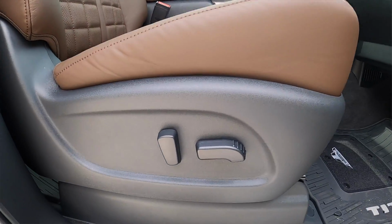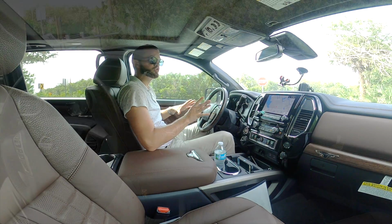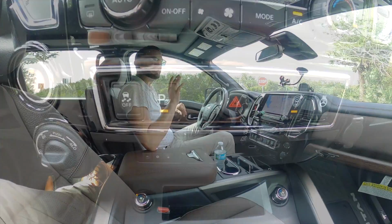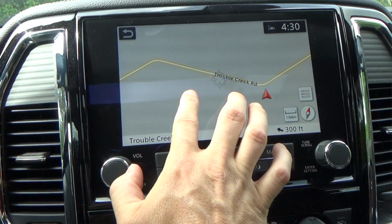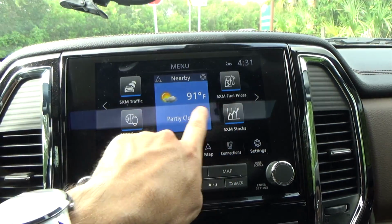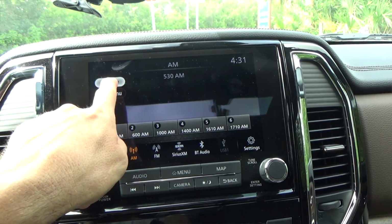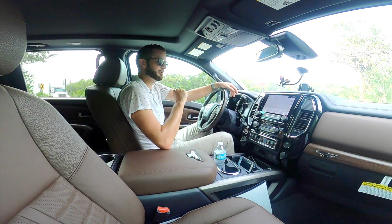I do like the setup. Everything is very easy and intuitive. You don't really have to do too much. So you're going to have a dual climate control. You're going to have the 9-inch touchscreen with navigation. So we have your pinch, we have the swipe, Apple CarPlay, Android Auto, Sirius XM, AM, FM, Bluetooth connectivity with the gloss black all around it, and you got the metal look around the air vents. So I do like the setup here.